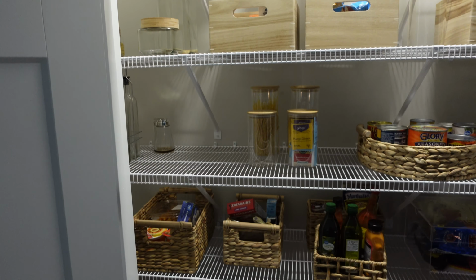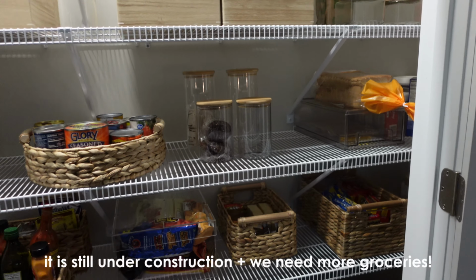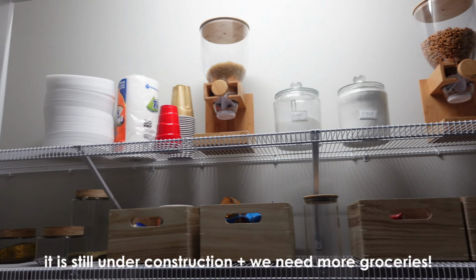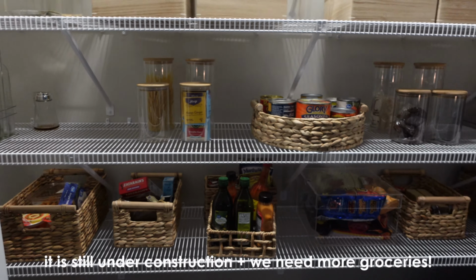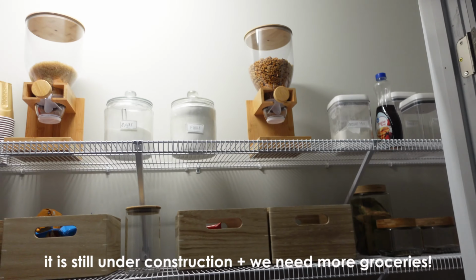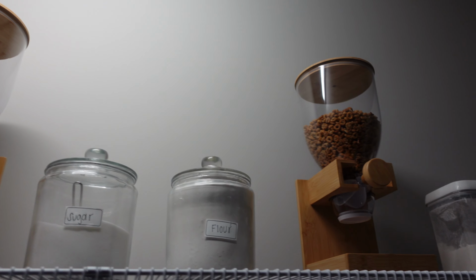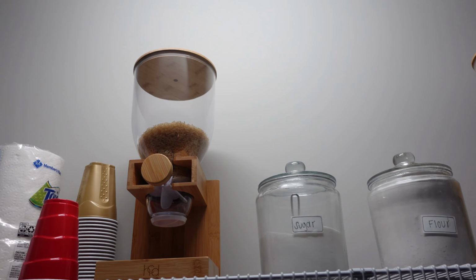So a lot of this stuff I did bring from El Paso, a lot of these containers. And then whenever I came here and saw how big of a pantry we were gonna have, I definitely was forced to add to it just to make the pantry look fuller. All of this stuff came from Home Goods. I'm pretty sure every single thing except for those. Those came from Amazon, and I can link them below if you all are wanting to buy those.